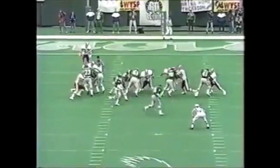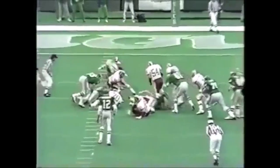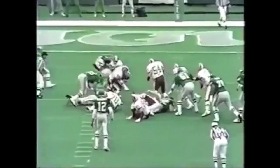I will say Heath Sherman starts to see those doubles. Then Heath Sherman makes a great move right here on Edwards. Watch him. Edwards coming across. He makes the move there.